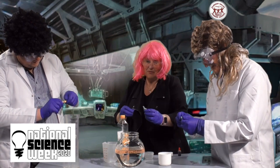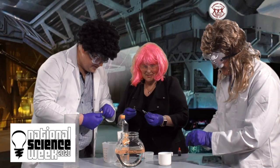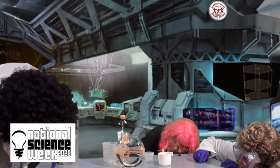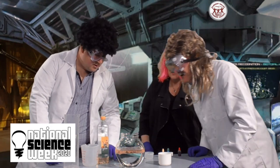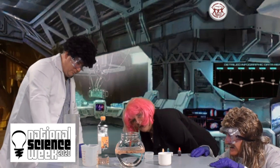It could be a good experiment if it worked. It'll work. It'll work. What's happening? Is anything happening? What do you think? So it's all just floating in the oil. So it's not getting through. Is it floating on the top or is it in the layer underneath? It's all floating on the layer.